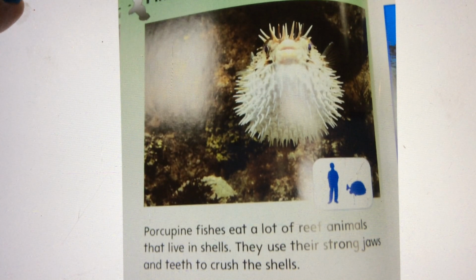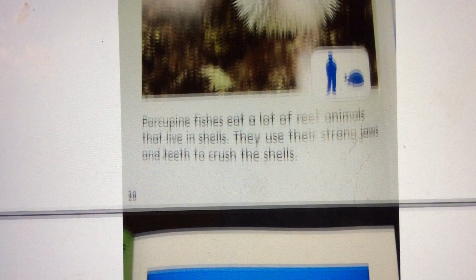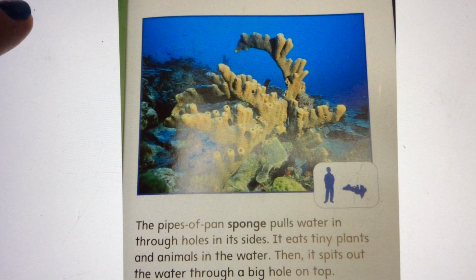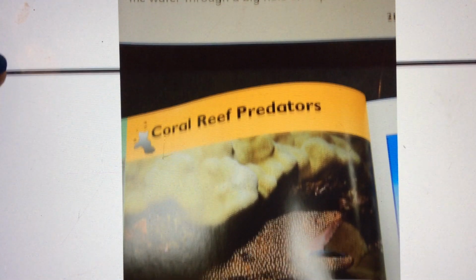Finding food in a coral reef. Porcupine fishes eat a lot of reef animals that live in shells. They use their strong jaws and teeth to crush the shells. The pipes of pan sponge pull water in through its sides. It eats tiny plants and animals in the water. Then it spits out the water through a big hole on top.